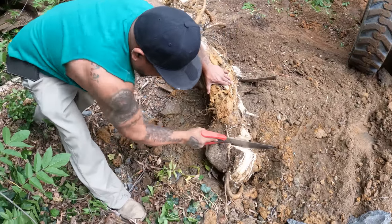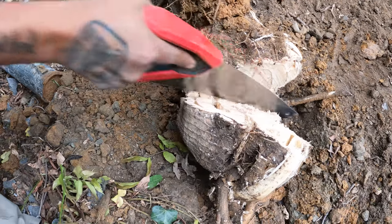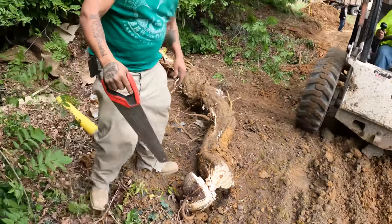I never would have thought that little saw would cut that thing, but look at that. What do you think, Miguel? Very good, baby.